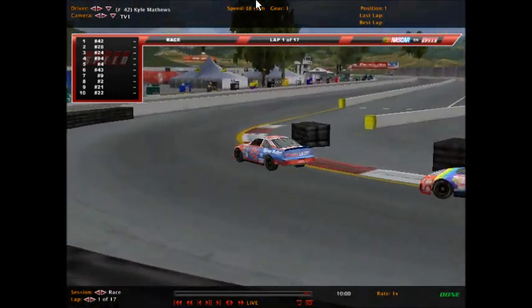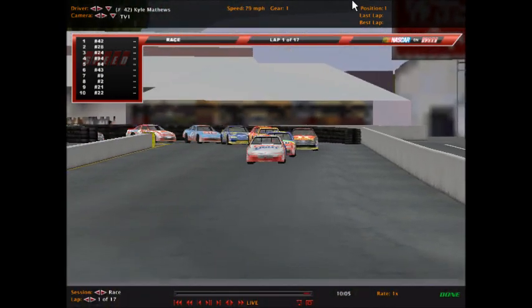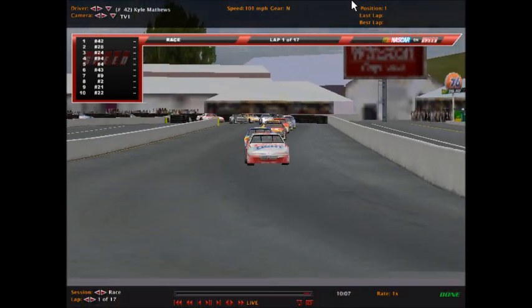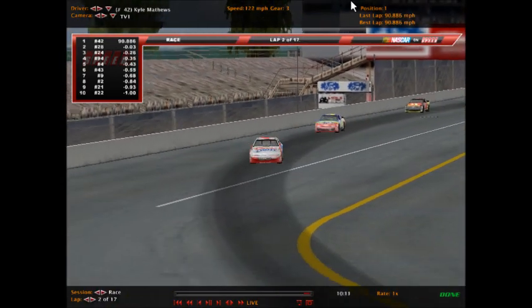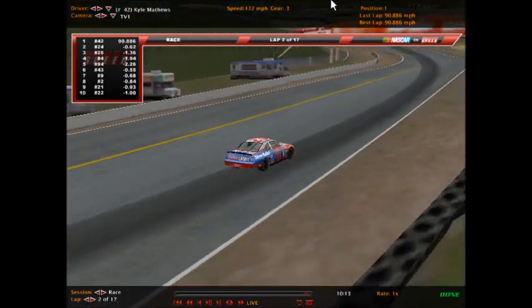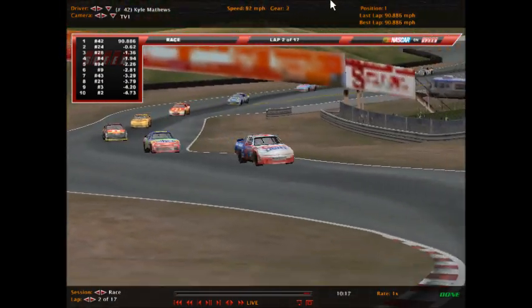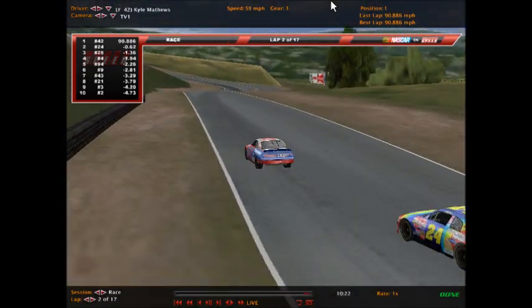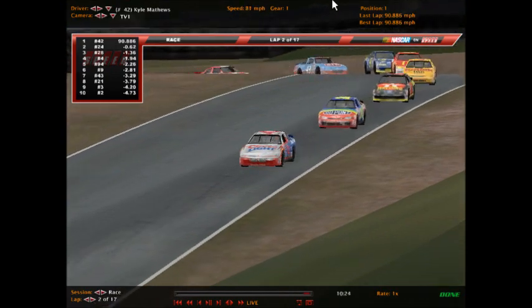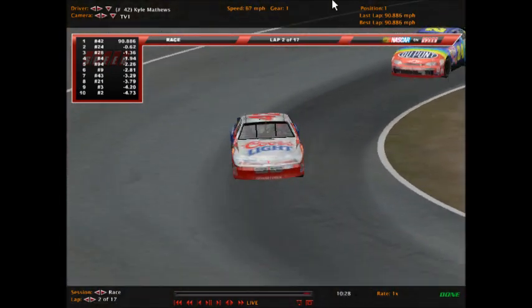Heading down for turn number 11, and that's another slow part of the course. And they go through the first lap without any problems. Kyle Matthews leads the first lap of the race here. He has not yet won on a road. Actually, my mistake. I think he actually has won on a road course in this series before, but it's been a long time since he last did. But I know for sure he has never won here at Sonoma, and he would like to change that today.